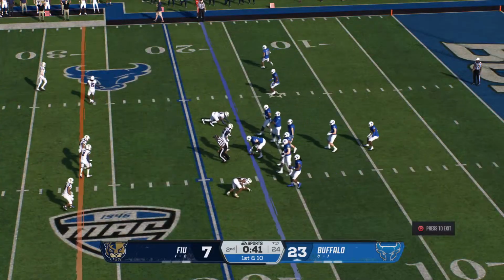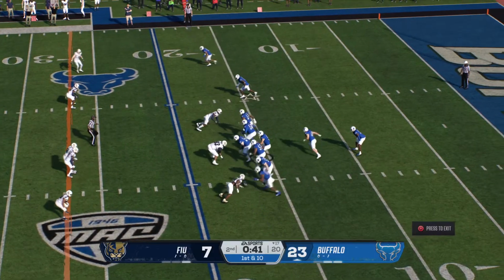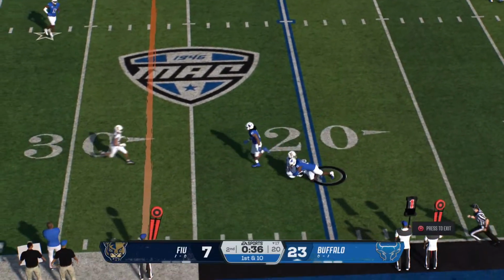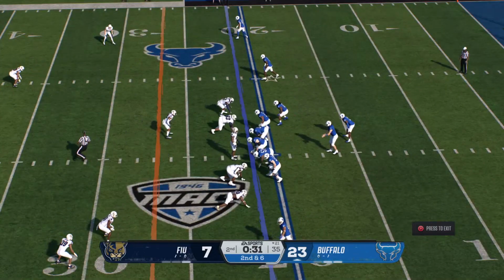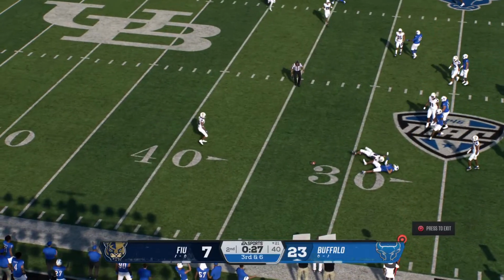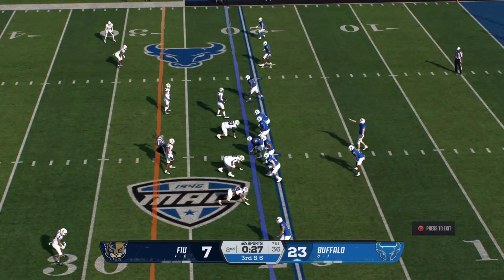They'll get this drive going from the 17. Pulls it on the bootleg fake. Pulls it in. It's Shelton. And good coverage by the defense, just a short gain. Trying to get a rhythm in the passing game now on 2nd down. And he really needed to hold on to that one, but it was not loose, and 3rd down is coming.